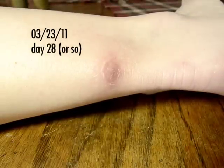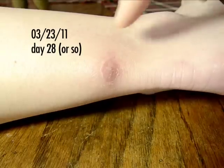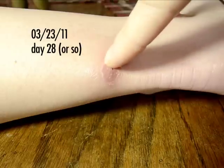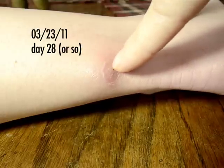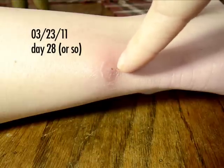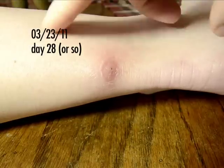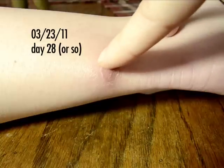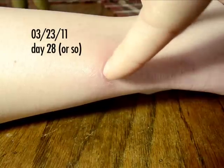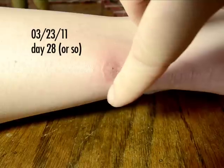All right, so it's a Wednesday morning. Let's see. The skin is starting to feel really... I don't know. It has a weird texture. It's not soft, like the skin around it. It's a lot harder.